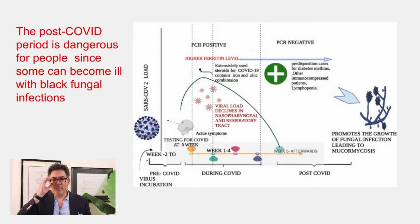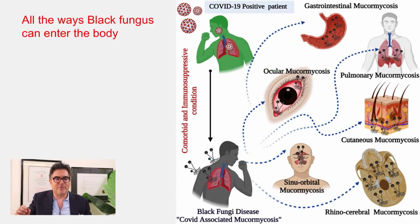Now, if I just draw your attention to one of the figures in the publication that these authors put out a couple of weeks ago, they were talking about the two phases essentially, and consider the first month being the acute COVID-19 infection period, and then the 5-week mark, which is after, or called the post-COVID period. Now, it is the post-COVID period when people are most susceptible to infection with these fungi, and I cannot underestimate where you can actually get these. So we're going to go through some of the common ways that black fungus of the type Rhizopus and Mucor can get into the body.